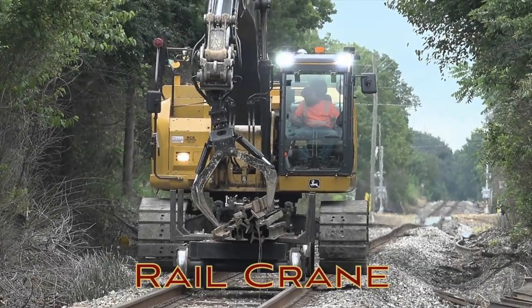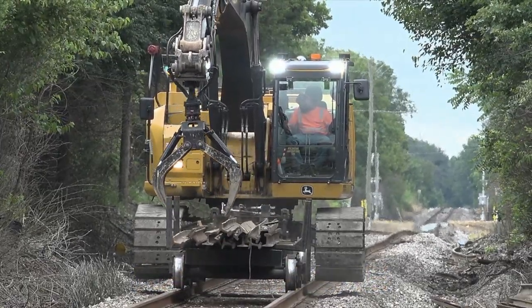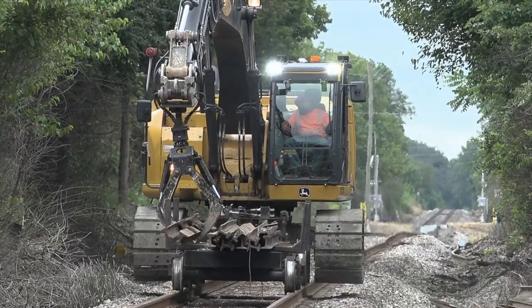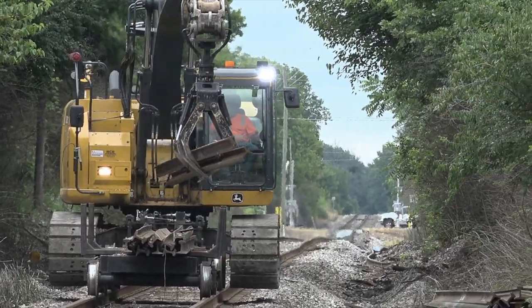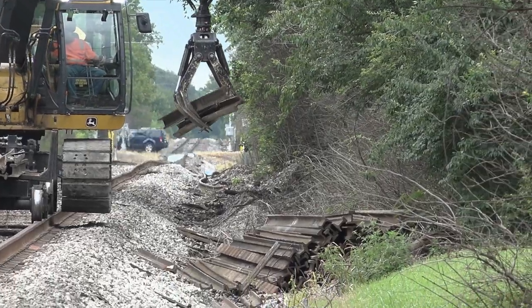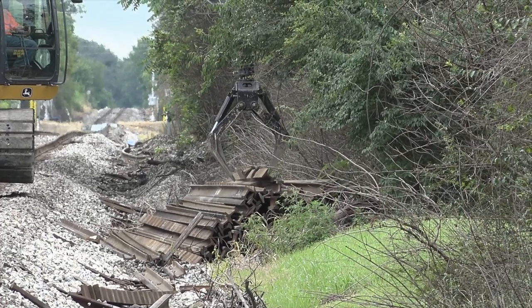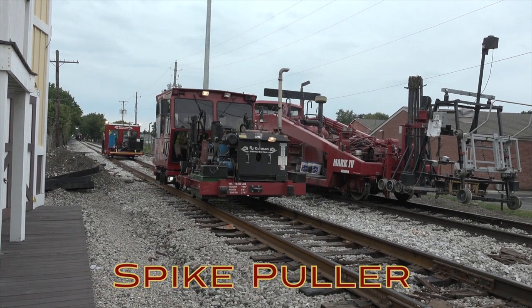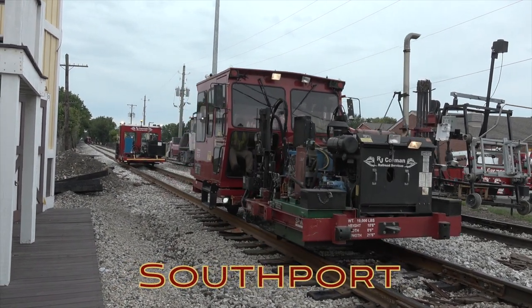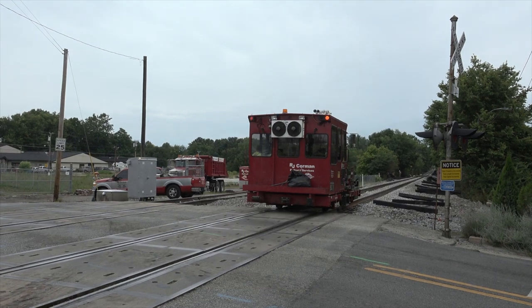All of this track work leaves many discarded items. Here we see the rail being gathered and placed in a pile for later removal. We're back in Southport as more work is being done underneath the newly laid rail. We're in the final push to finish the job. This section of track is seeing tie removal and replacement today.